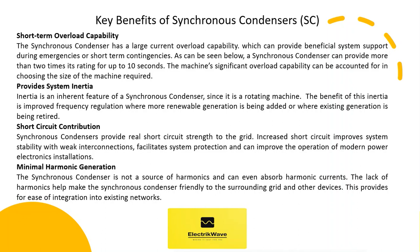Synchronous condensers provide real short circuit strength to the grid. Increased short circuit improves system stability with weak interconnections, facilitates system protection, and can improve the operation of modern power electronics installations. SC has minimal harmonic generation. The synchronous condenser is not a source of harmonics, and can even absorb harmonic currents. The lack of harmonics helps make the synchronous condenser friendly to the surrounding grid and other devices. This provides for ease of integration into existing networks.